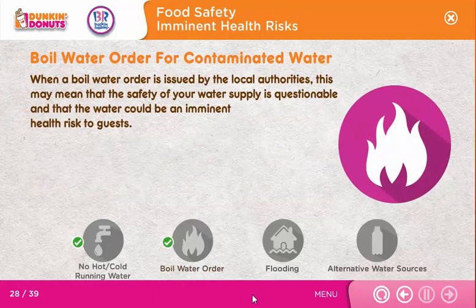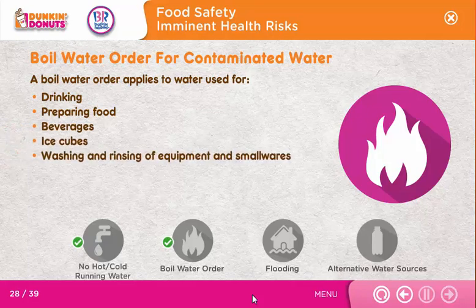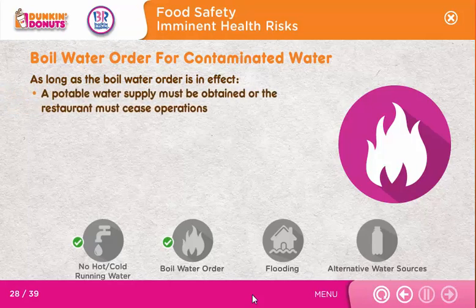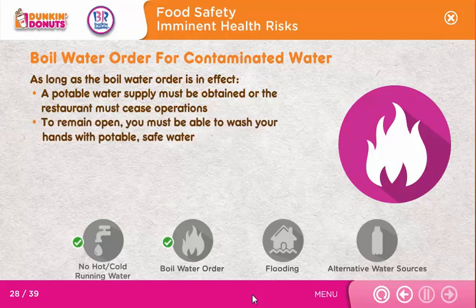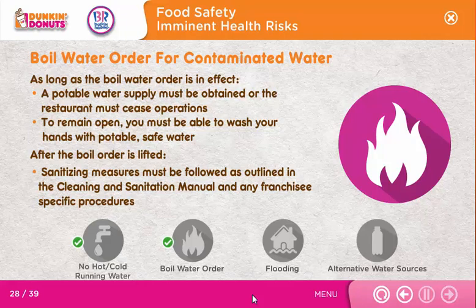When a boil water order is issued by the local authorities, this may mean that the safety of your water supply is questionable and that the water could be an imminent health risk to guests. A boil water order applies to water used for drinking, preparing food, beverages, ice cubes, washing and rinsing of equipment and smallwares, washing your hands. As long as the boil water order is in effect, potable water supply must be obtained or the restaurant must cease operations. To remain open, you must be able to wash your hands with potable, safe water. After the boil water order is lifted, sanitizing measures must be followed as outlined in the Cleaning and Sanitation Manual and any franchisee-specific procedures.